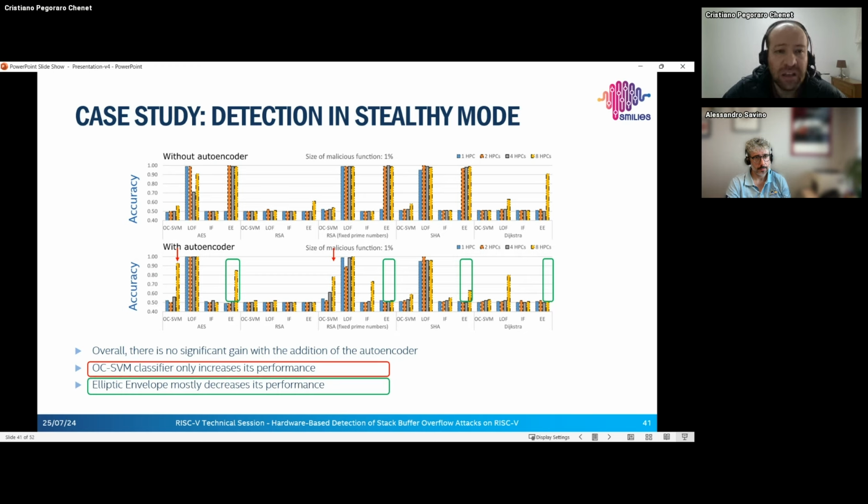Here we have some results comparing the situation with no employment of the autoencoder before the classification, that is the upper histogram, and the situation where we added the autoencoder before the classification. Comparing the upper and the lower histograms, we can see that overall there is no significant gain with the addition of the autoencoder. But there is something interesting: the one class support vector machine classifier basically only increases its performance when we use the autoencoder. And we can see this in the red arrows on the lower histogram.